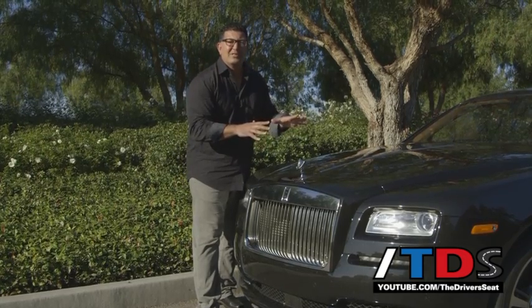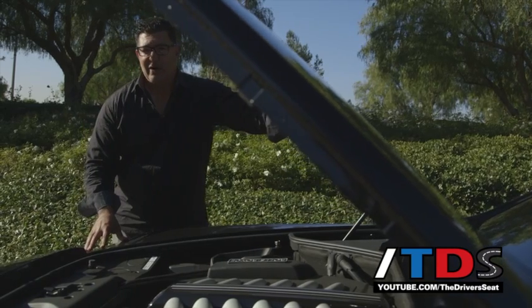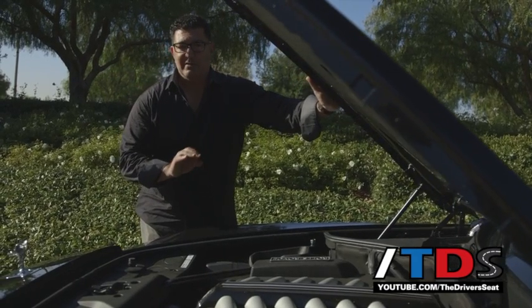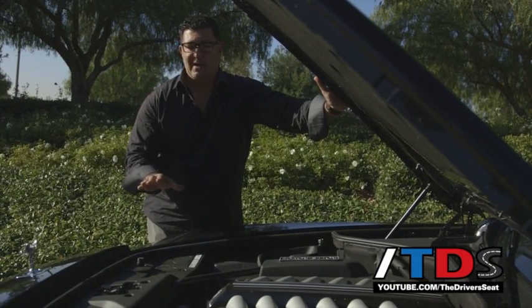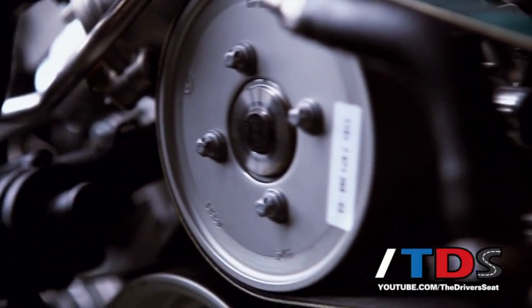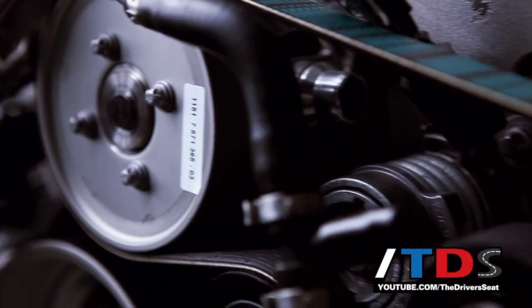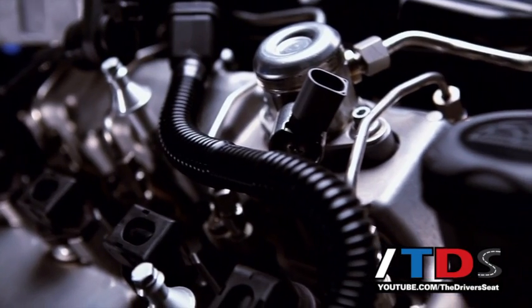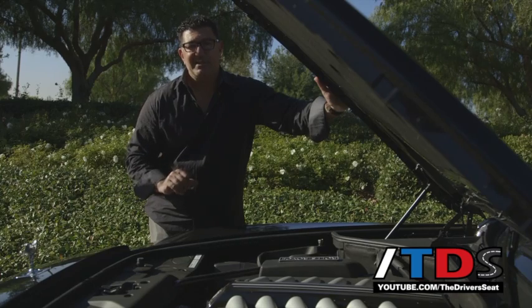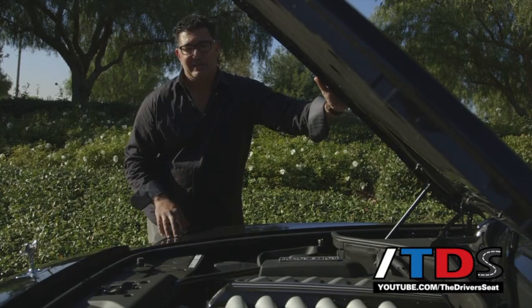And what's under the hood is really menacing. This is the most powerful Rolls-Royce ever made. It has the same V12 6.6 liter engine that the other models have. However, at 624 horsepower and 590 pound-feet of torque, it is the most powerful. It propels this 5,380 pound beast to 60 miles an hour in just 4.4 seconds.